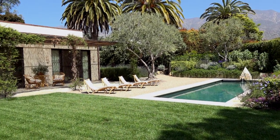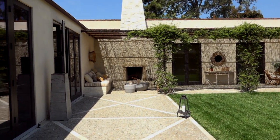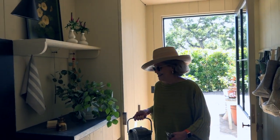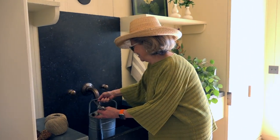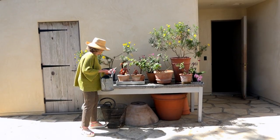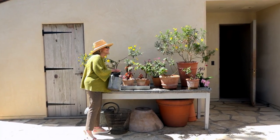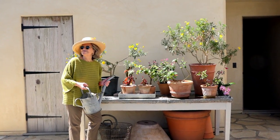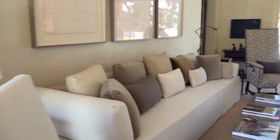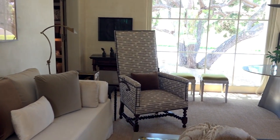So after I bought this house, it had been in what is known as estate condition. And one of my clients, for whom I'd done a wonderful house up here in Montecito, called me and she said, "Oh, you know, some decorator from Los Angeles has bought this house sight unseen. Do you know who it is? Because the house is in pretty bad shape." I said, "Yes, 'twas I. I'm the one who bought it." And she said, "Oh my goodness." Anyway, here it is now.